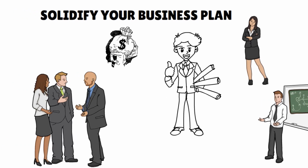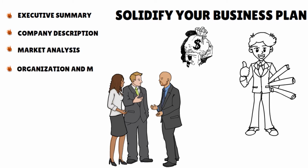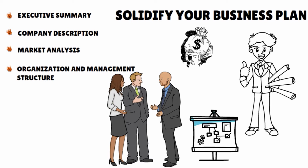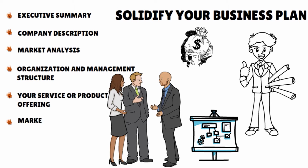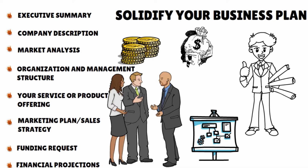So in a business plan, you want to have things like executive summary, company description, market analysis, organization and management structure. You want to show an organizational chart, who is the owner and what is their background, your service or product offering, marketing plan, sales strategy, funding request, and financial projections. Things like cash flow, profits and losses, and balance sheet. Balance sheet is also called the statement of financial position or the statement of financial condition. So tip number 1, solidify your business plan.